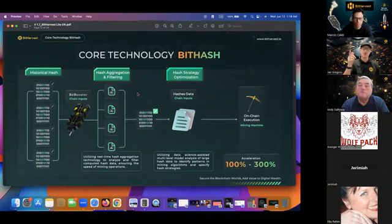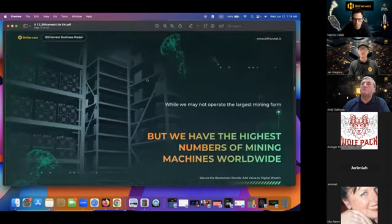Bitcoin goes slow. It does 1, 1, 1 like that. If we're going to increase it by 300%, it's going to go 3, 3, 3, 3 like that. We're improving the speed, the electricity, the efficiency. That's all it's about. And that's everything to a mining farm. That's everything to them. It's so crucial and so important.